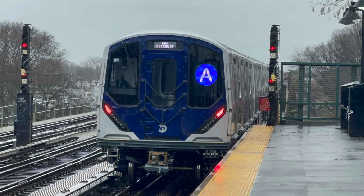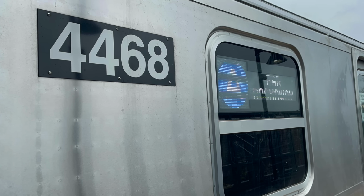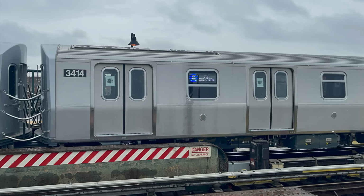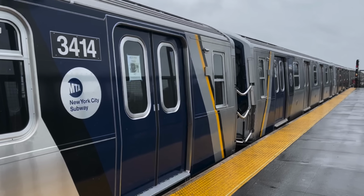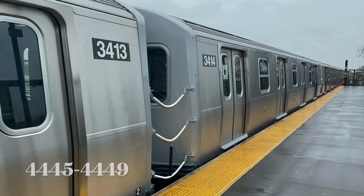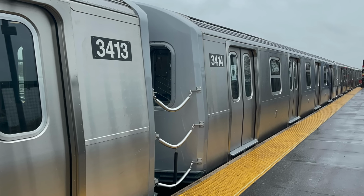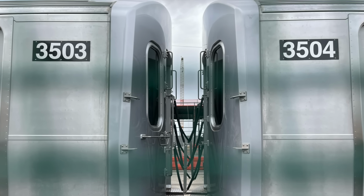They then entered service on April 22nd on the A, being the 45th R211A to enter service, and the third mixed base option order set to enter service, as well as the penultimate. I say penultimate because we will likely see 4445 to 49 with a 3400 or 3500 series R211A, but from this point going forward, we will see mostly full-blooded option order sets entering service.